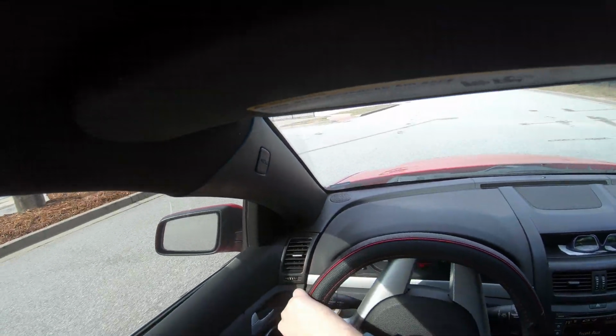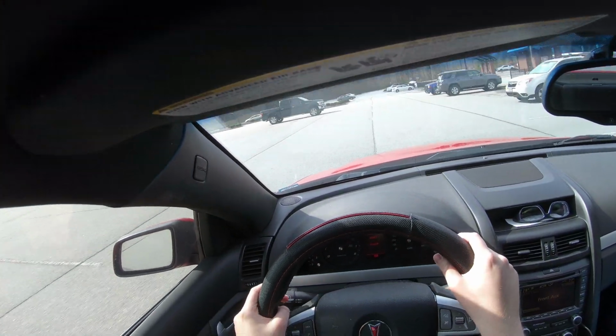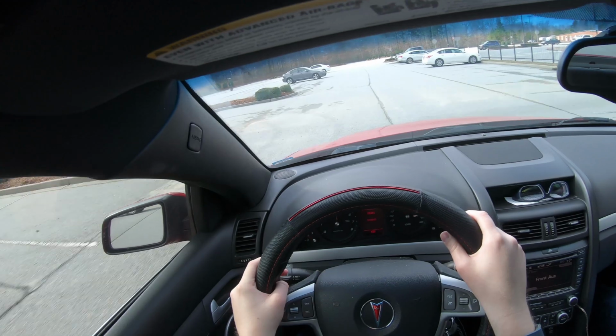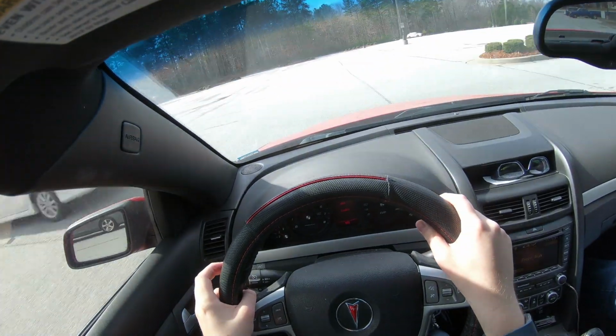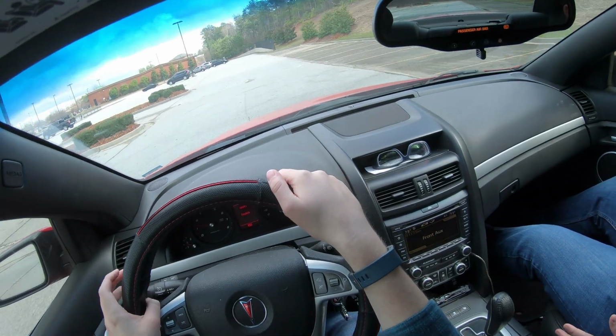And really, to get rid of it, you have to either tune the car or on the server and get rid of it, because otherwise you're just going to have some problems. Alright, back to the review. All that jazz. So it's a cruiser. It's a cruiser with power.